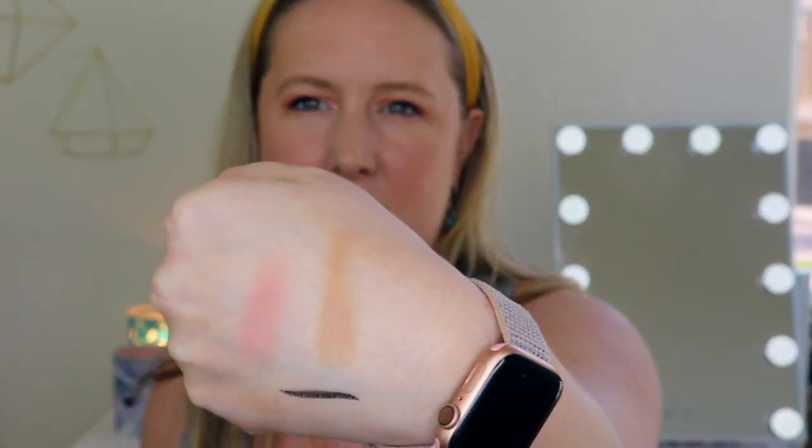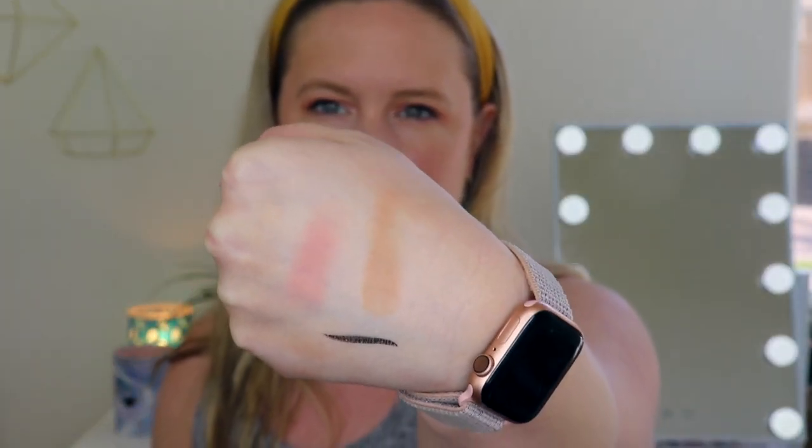So here's what the packaging looks like. Oh wow, there's even a little mirror in there. Ooh, this feels nice. Ooh, I'm excited to try this out. Hopefully it's not too warm for my skin, but I think it'll work. Awesome. So let's read a little bit more about this.